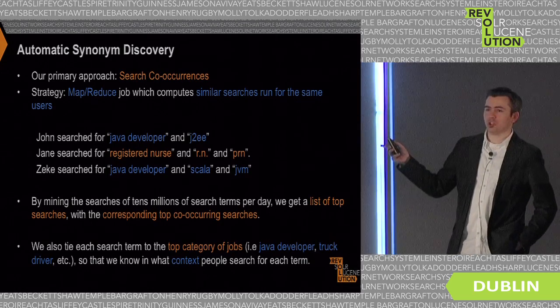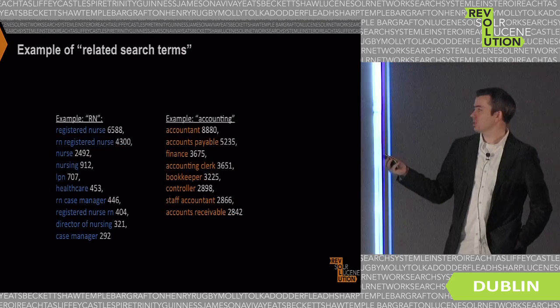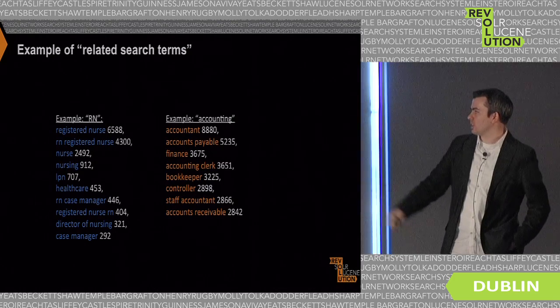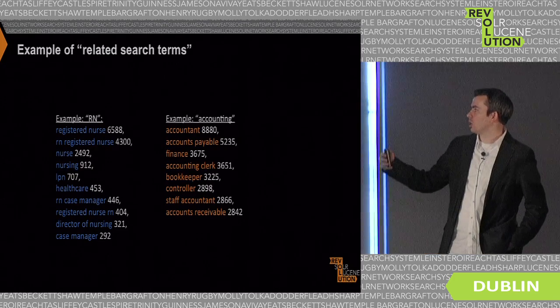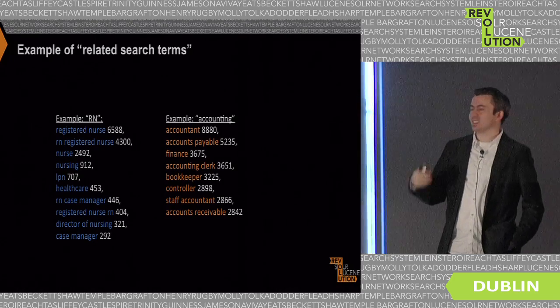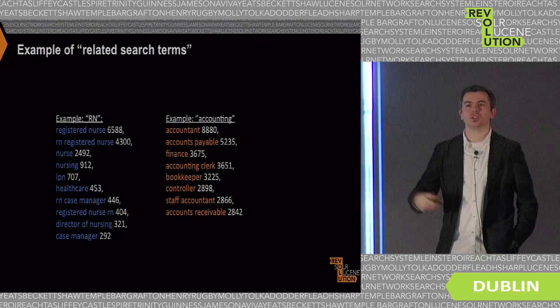And by running a map-reduce job and looking for co-occurrences of terms, we can generate really nice lists like this. So for the keyword RN, here's a list of some of the top terms that were searched for along with RN. Registered nurse, RN registered nurse, nurse, LPN. These aren't exactly synonyms, but they're highly related terms that we can then use to boost relevancy.